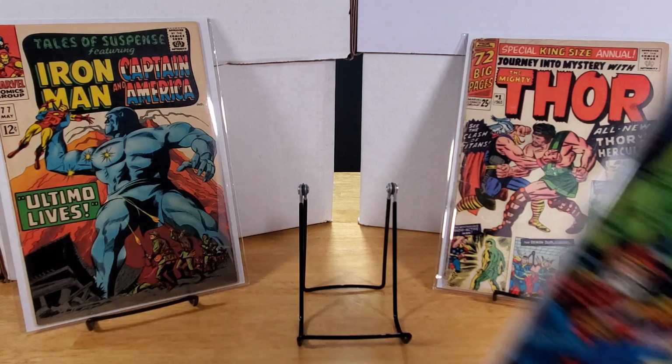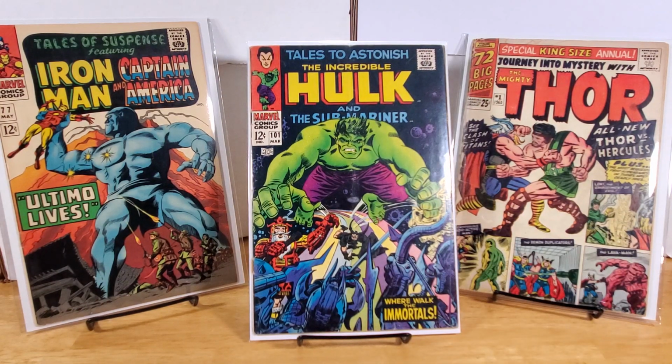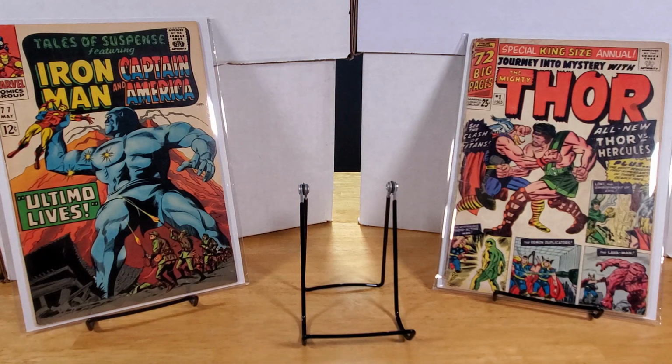We got Tales to Astonish 101. I believe this is the final issue, and it's the first appearance of a character named Destiny. Don't know who that is, but this was like $15. Again, lower grade, good, very good range. A lot of his stuff is on the lower grade side.